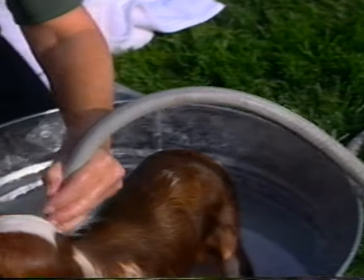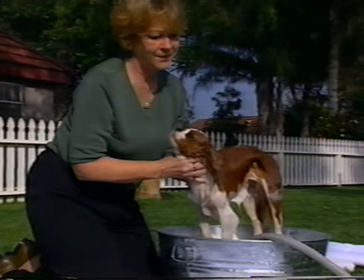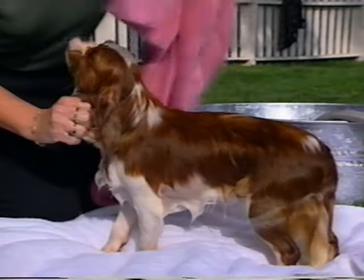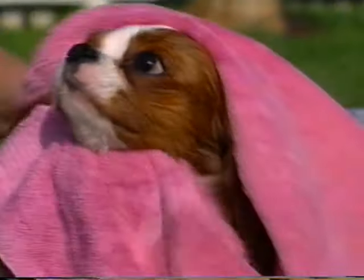Rinse the coat thoroughly, then wrap your dog in an absorbent towel to soak up the excess moisture. The sun, or a gentle stream of warm air, not hot, from a blow dryer will finish the job.